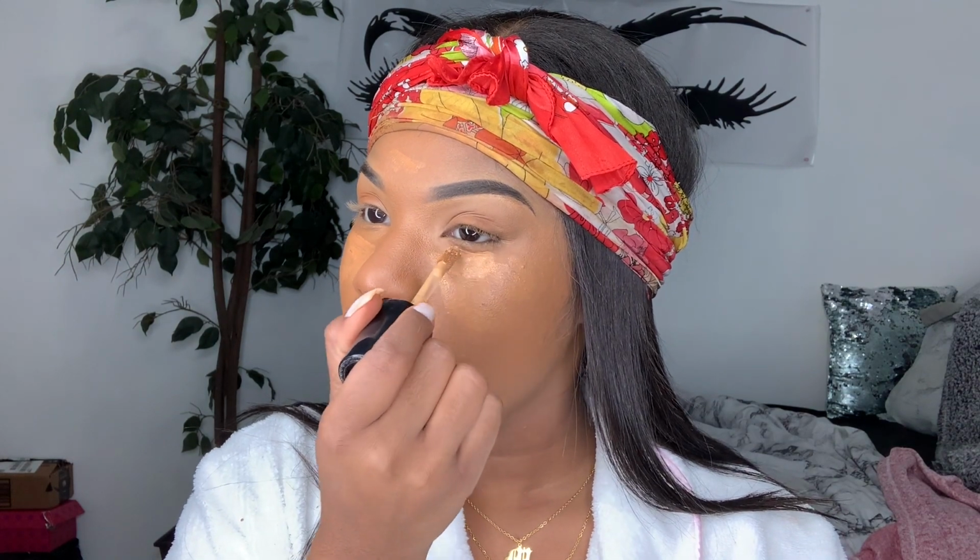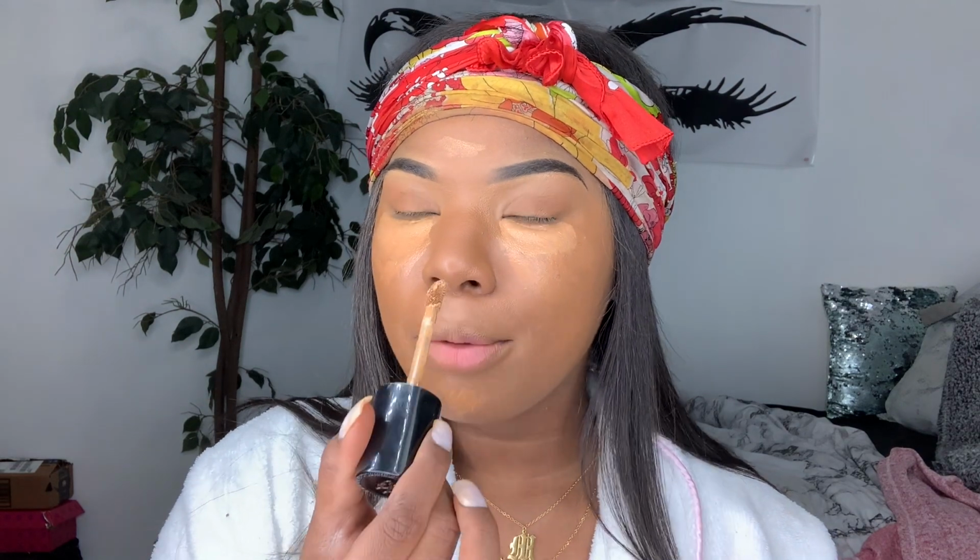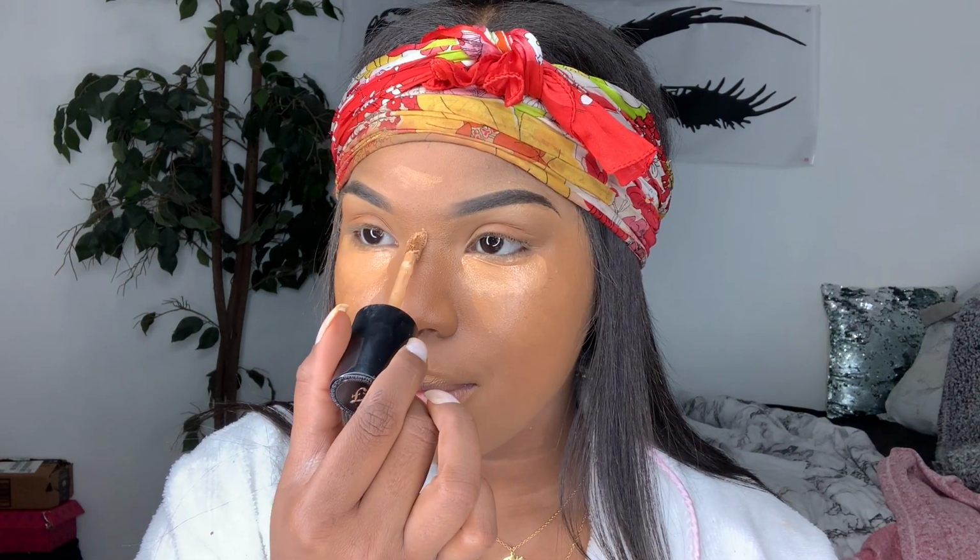Same Too Faced concealer, and I'm gonna go as close as possible underneath my eye with that, because I want that highlighted effect. So I'm going to take this concealer and go straight down the bridge of my nose, because we're going to contour, and I'm going to blend this out. Y'all see that? Snatch.